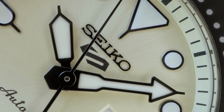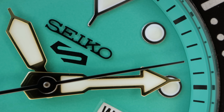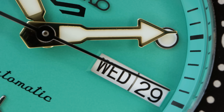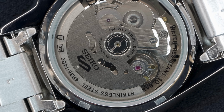Now let's check out the lume. We got powerful Seiko Lumibright on those pressed indices. The initial burst on the lume does look powerful, so that's some good news. This watch is a great entryway into mechanical watches and a perfect daily driver. So you're going to need the day-date complication, which this one has. The case back is a display case back. The movement, not the prettiest, but it's good news. It's an upgrade. We got the 4R36.